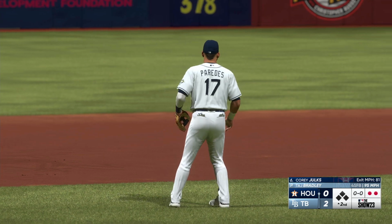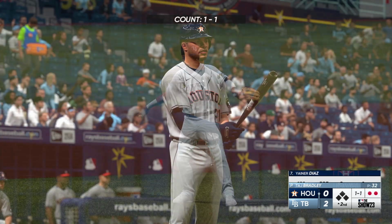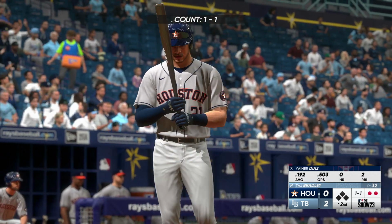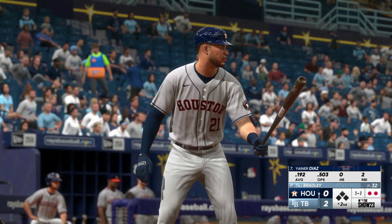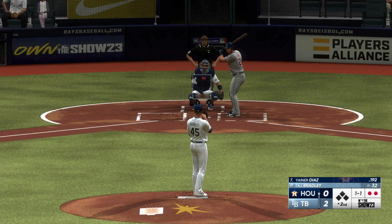Batting 7, the designated hitter, Yainer. 2 outs, bases empty. Next is the designated hitter, Yainer Diaz. He's someone that really beats up on right-handed pitching. The lefties, however, give him a little bit more trouble.